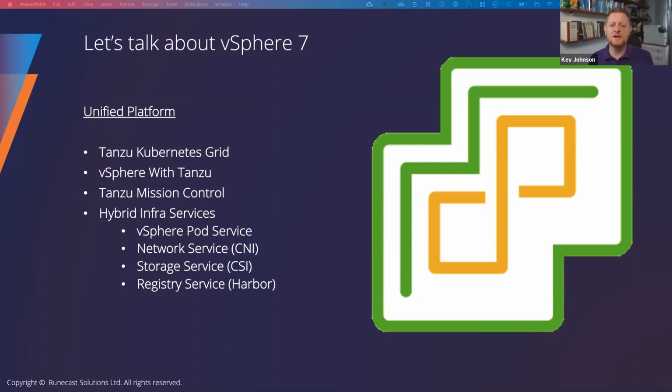vSphere with Tanzu is the new release with 7 Update 1, which means you can do this without committing to Cloud Foundation, basically. We've got Tanzu Mission Control, which is a software as a service platform which sits over all of these things and manages them. And then there are the hybrid infrastructure services, which reside within your environment and help you to run containers on your vSphere environment.